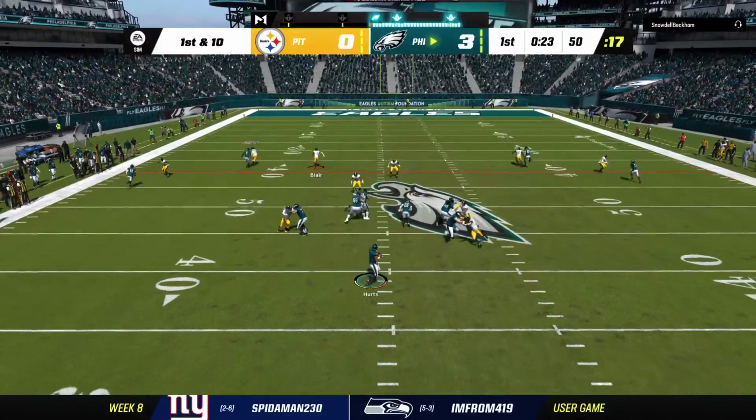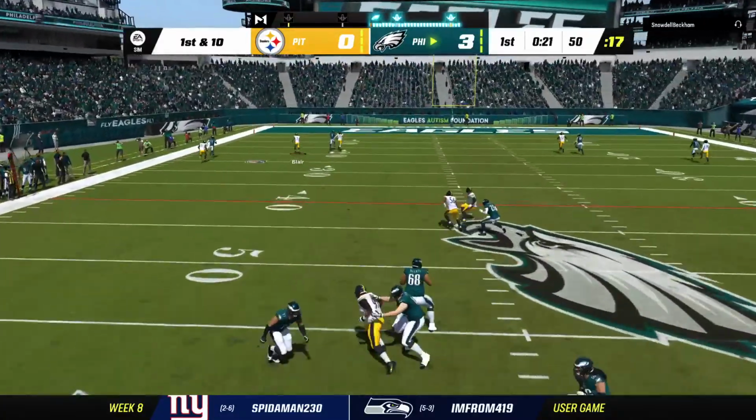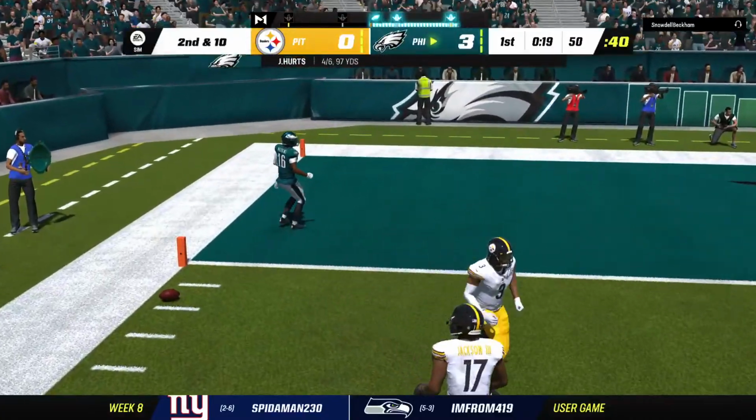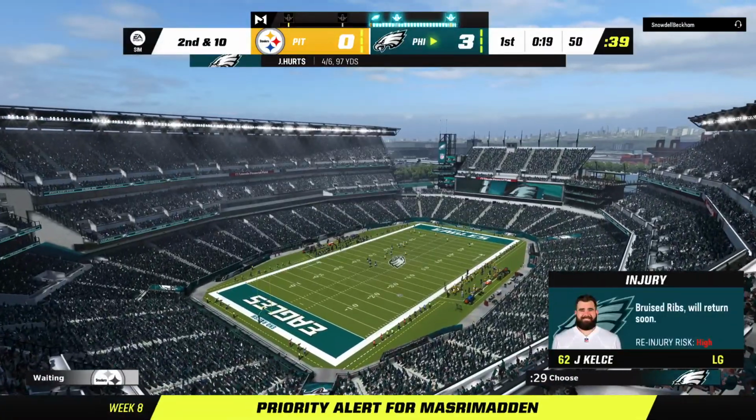From the midfield stripe, they'll look to throw. Going deep here for Watkins. And it's incomplete. Took a shot, couldn't connect.